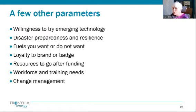And then what do we need to do with charging stations? Do we need to put in diesel backup generators? Does it need to be for everyone or only some of them? Do we need to think about battery storage? So exactly what do you need? Are there fuels that you absolutely want or do not want?